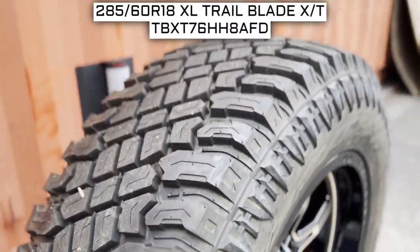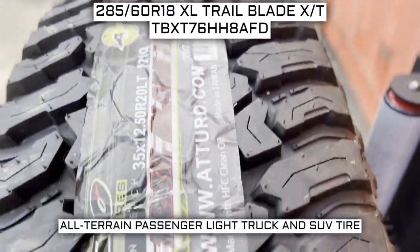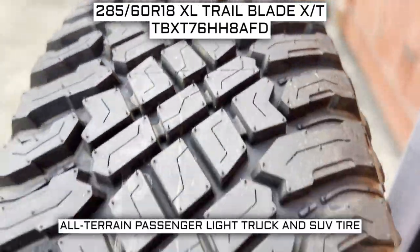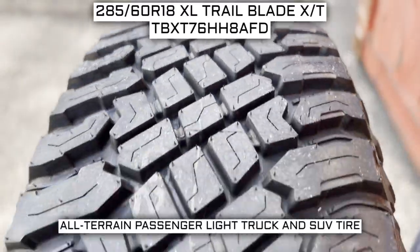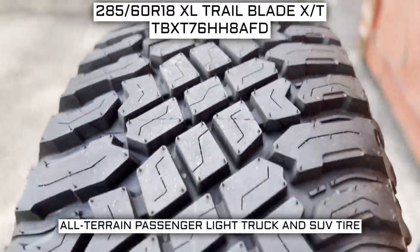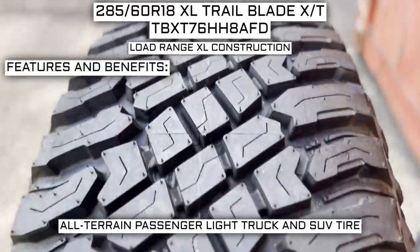Today we are looking at two 285/60 R18 Atturo Trailblade XT tires. This is an Atturo brand tire. It is from the XT series that they offer. This tire has a performance designation of all-terrain, passenger light truck, and SUV tire. This tire has a load range XL construction. I will go over what that means in just a moment.